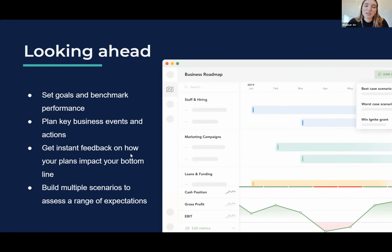Awesome. Now, why are we looking ahead? And these are just some of the ways you can look ahead with the Fathom forecast. Now you can set goals and benchmark your performance. So you can really use that forecast as a target. As your year goes on, you can definitely compare not only your actuals, but the forecast side by side.